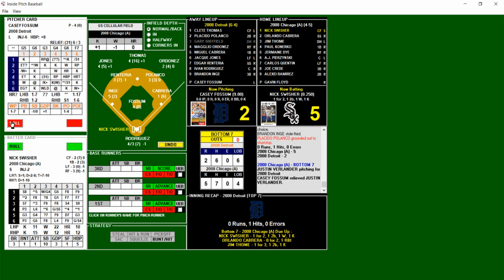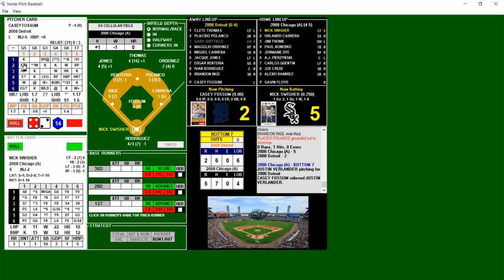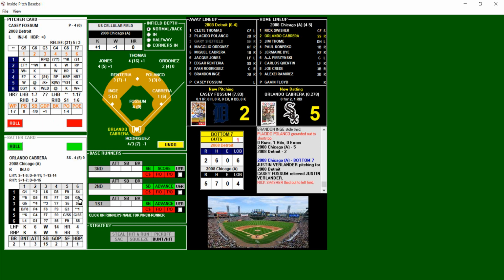He's going to have to face off against Nick Swisher, Orlando Cabrera, and Jim Thome due up for the White Sox. Swisher 1 for 2 with a double. 1-1. Strikeout 12, 15 too high. Swisher being a switch hitter, 6-2. And that's going to be a fly ball out to left field to Jones. 1 away. Orlando Cabrera, 0 for 2. 4-2. Strikeout, 7. That's a 1. Struck him out.